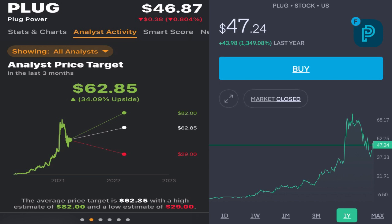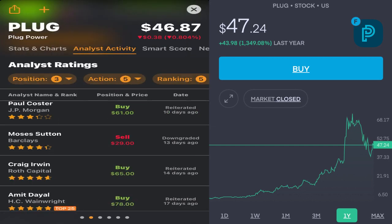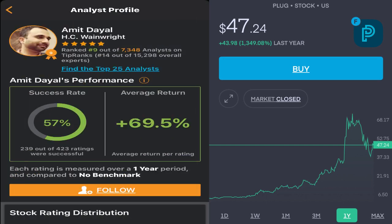So now I'll take a look at the analyst activity and what the top analysts on TipRanks think of Plug Power. So as we can see, the average price target for this stock is $62.85 with a high estimate of $82 and a low estimate of $29. So as you can see, with it currently being at $46, the price target is obviously much higher than what it currently is. And an interesting fact, one of the top 25 analysts on TipRanks gives this a buy at $78. So as you can see there, Amit Dayal, who's had a 57% success rate and is ranked number 9 as an analyst on this app.